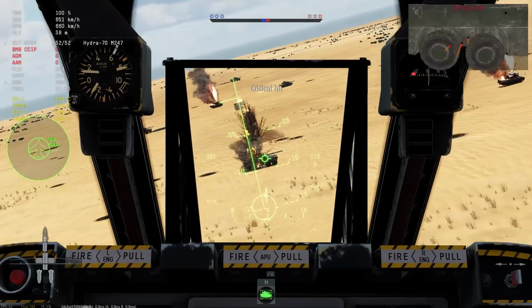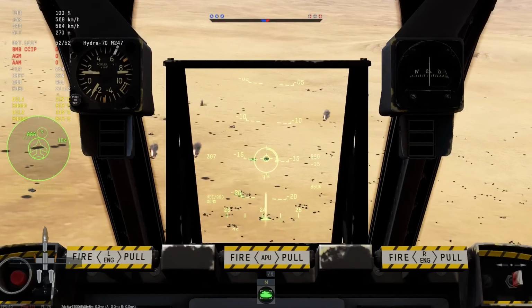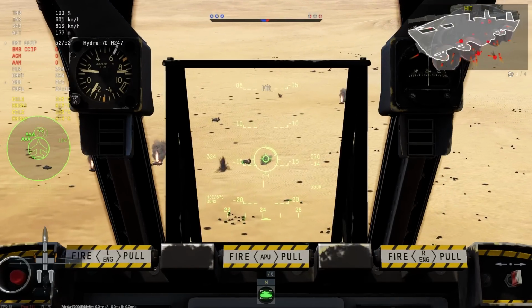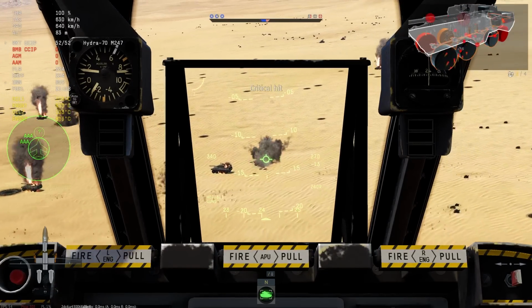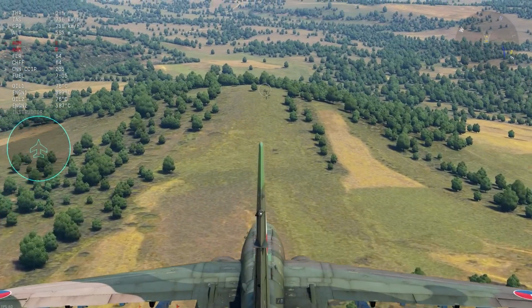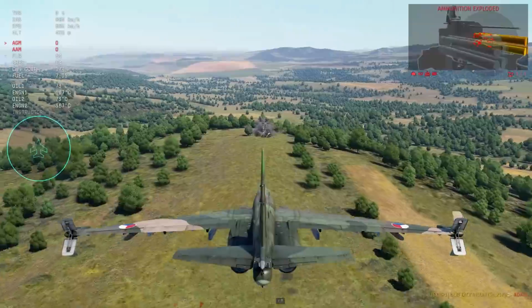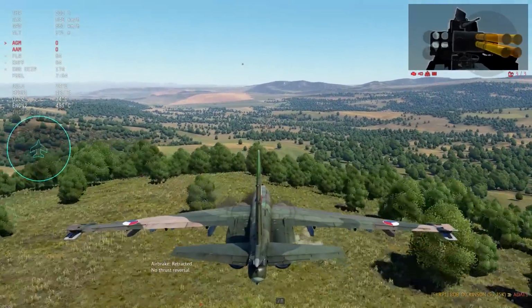As for engaging ground units, honestly, I myself would prefer more spread because if I find a lightly armored vehicle, I want to spray that entire hull as much as possible, but some people prefer to be more accurate, like the SU-25's GSh-30 gun. I don't know, honestly, each to their own. If you like something else, then so be it.